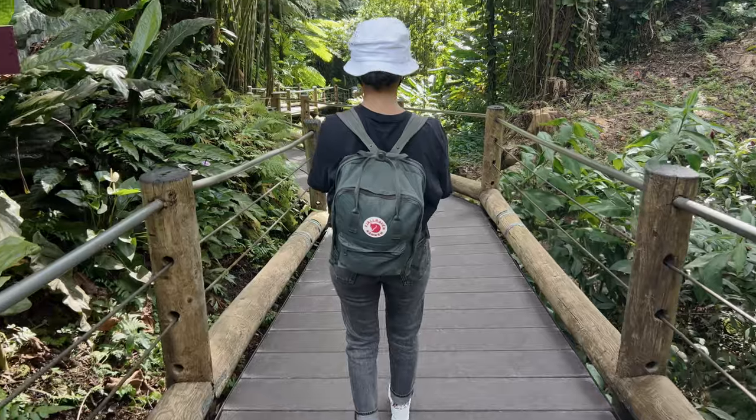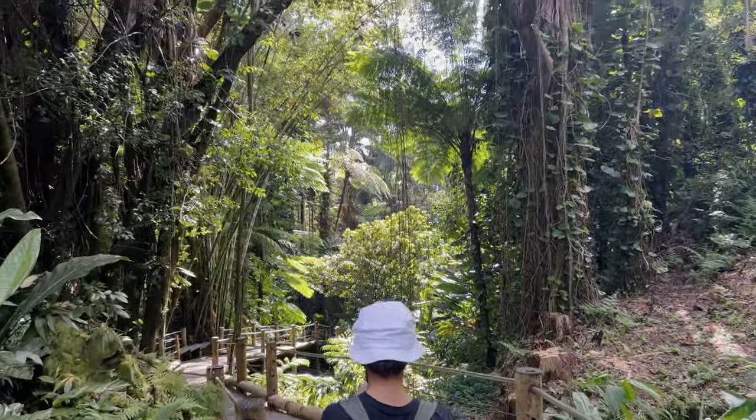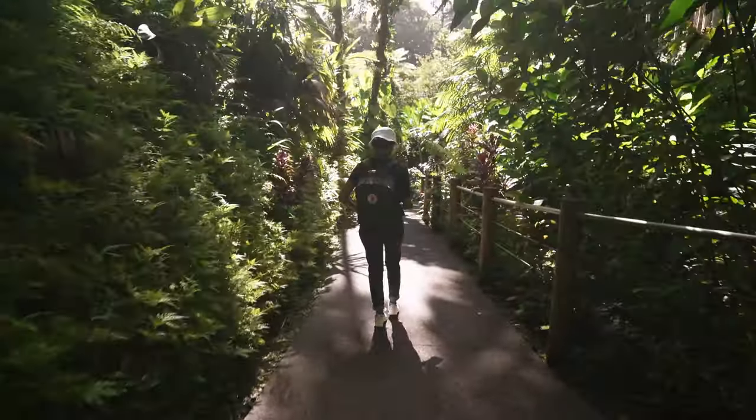Remember the first little stop that we made on our drive on last week's vlog? Well, we started our hike down into that valley.